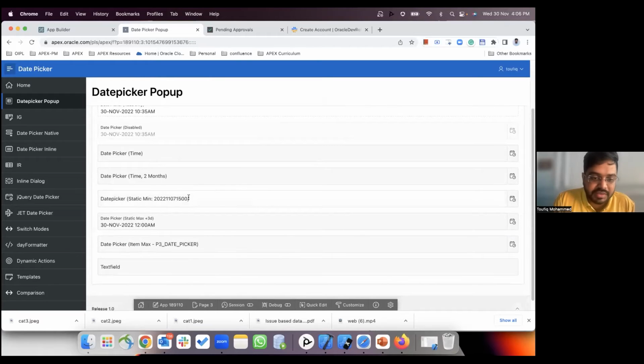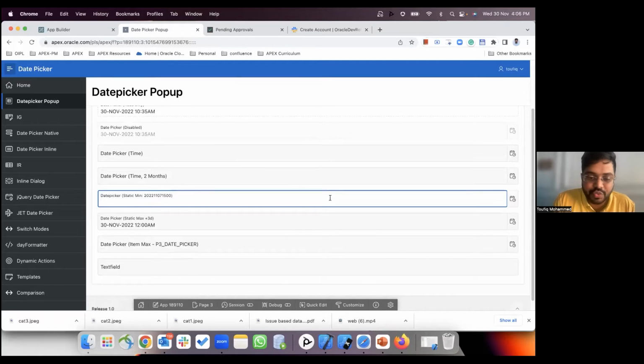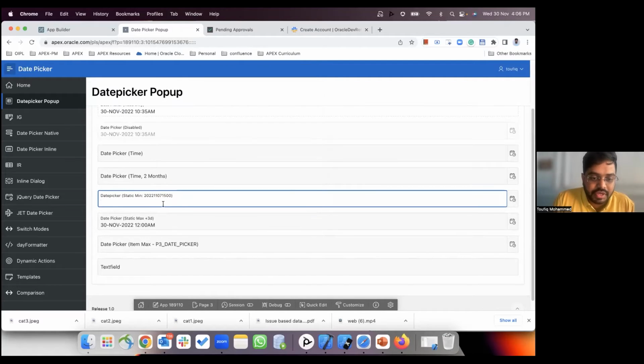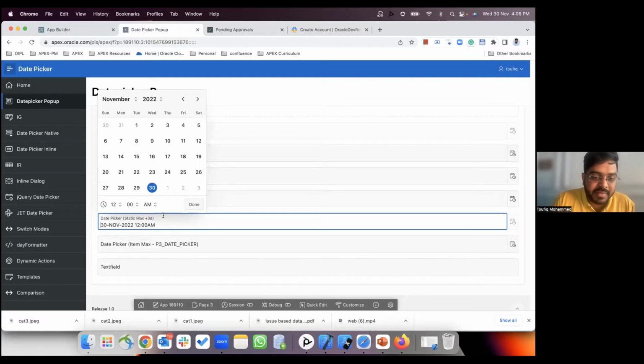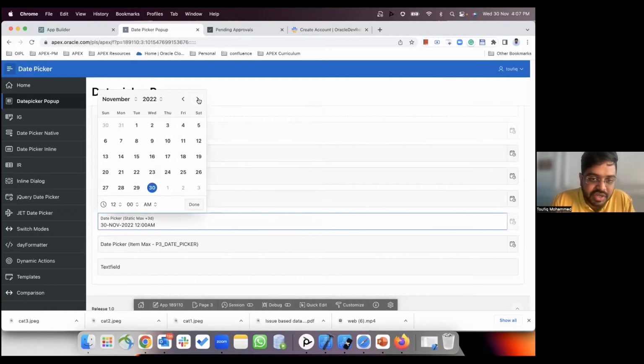Coming to min and max dates, you can specify a minimum date and a maximum date. There are 2 ways you can specify a min date. One is the static way, wherein you just hard code this particular date. As you can see, the hard coded date is 7th of November, and you can't go beyond that date. The other dates are not selectable. You can also dynamically provide a max date using the plus 3D or plus 5 weeks syntax. For example, here I have given plus 3D, which means only the next 3 days are available for selection and the other dates are not selectable.